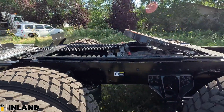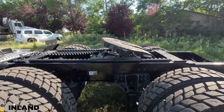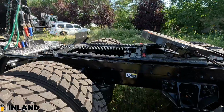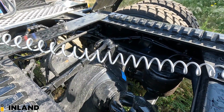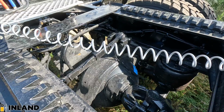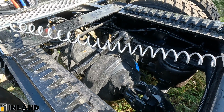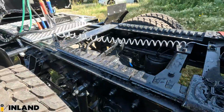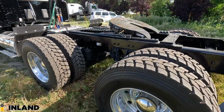This fifth wheel is a 48-inch sliding fifth wheel. It's an FW70, so it's that 70-ton rating. And then as far as the diffs are concerned, these are the Meritor differentials, and they're rated for 46,000 pounds. They got the oil pump and the heavy housing, and they are in a 4-way lockup. As well, they have a 4:30 ratio.